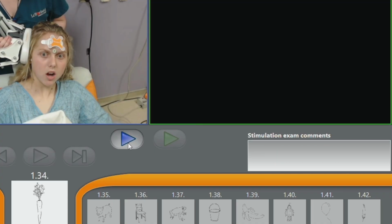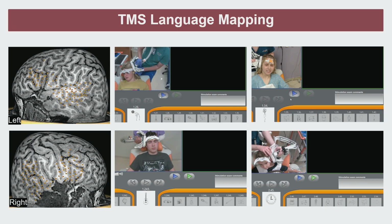Corn. All right, she's a classic. At baseline, it's a carrot, but during TMS stimulation, she labeled this as corn. And of course, that's a semantic error, which is a very typical TMS-induced error.